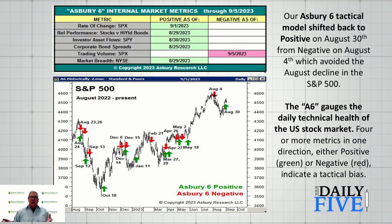The Asbury 6 are 6 tactical metrics that we have put together kind of like a team to let us know day to day what the internal health of the stock market is. You can't really look at the S&P 500 and volume like you used to in the old days, because there's too much day-to-day volatility. There's a lot of computerized trading during the day. Some people estimate that it's 80% of the daily volume.